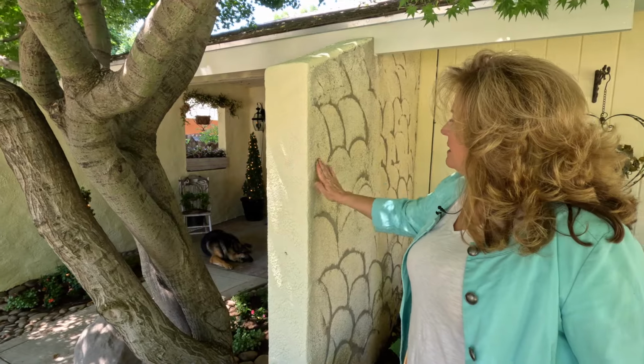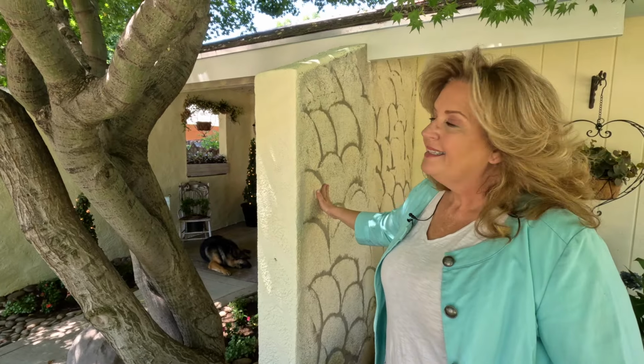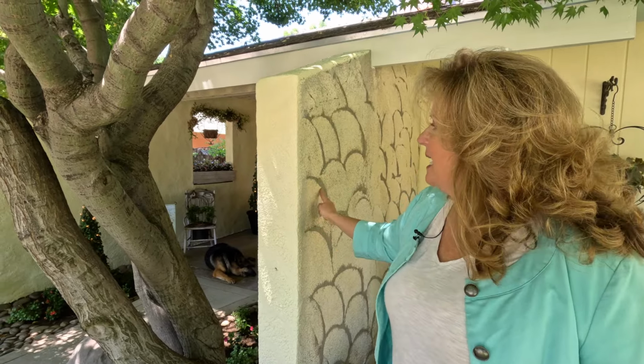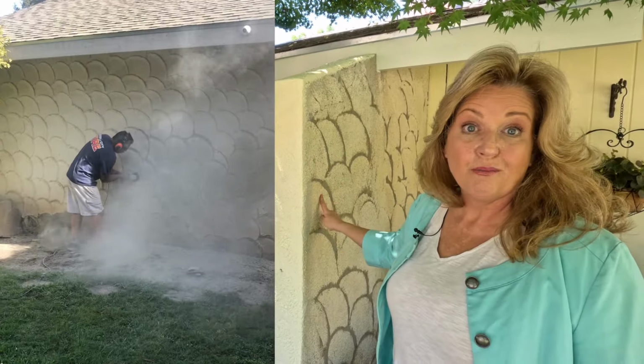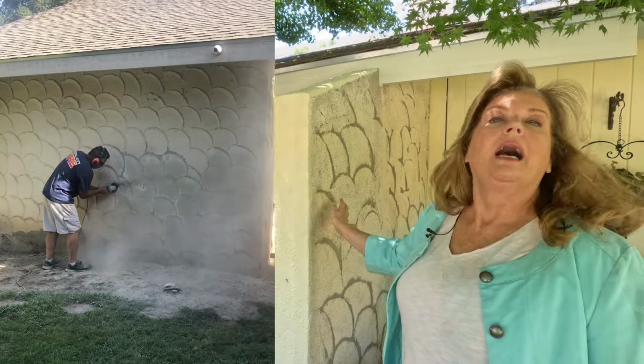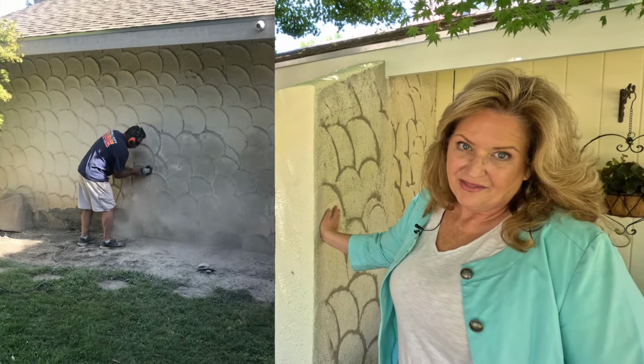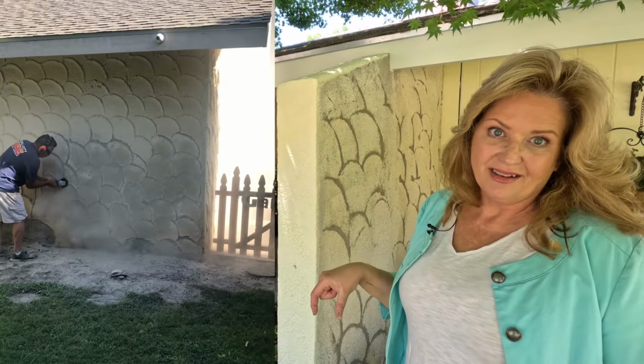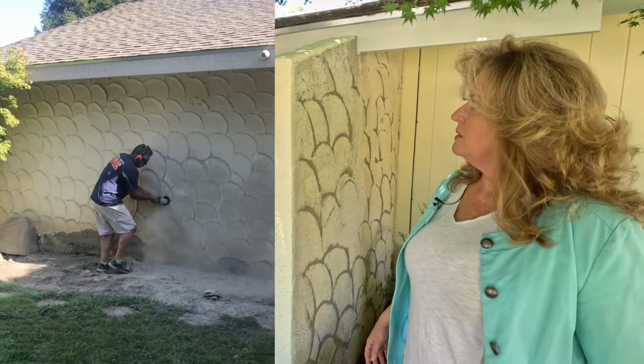I wanted this taken off, but all the stucco companies said, nope, they weren't going to touch taking it off. They would just fill in more stucco. I knew that wasn't going to be a good look for our house. I didn't want this much stucco on the outside of our house. So we have opted to try and tackle this ourselves.